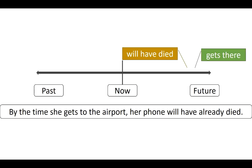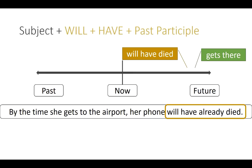But we cannot say will get, because we can't use future tense in a time clause with words like before or by the time. The action that will happen first is die. The second action is get. You may know this as the future perfect tense. To form this tense, use will, have, and the past participle.